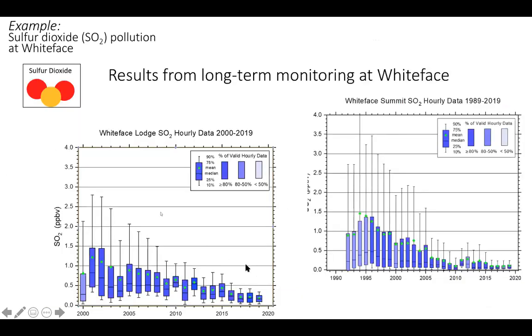So what do the impacts and the evolution of sulfur dioxide look like in the Adirondacks? Well, these data sets that I talked to you about at Whiteface allow us to track that over time, because we have long-term monitoring of SO2, both at the Whiteface Lodge, you see on the left, going back to about 2000, and at the summit, going back farther into the mid-90s.